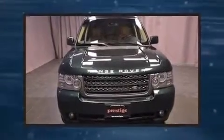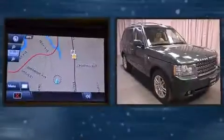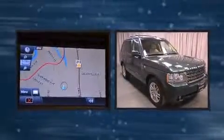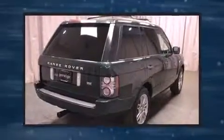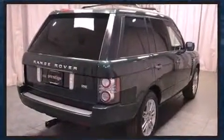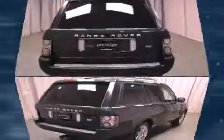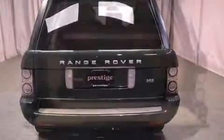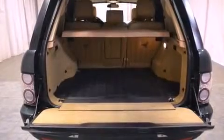Experience driving perfection in the 2011 Land Rover Range Rover. With just over 35,000 miles on the odometer, this four-door sport utility vehicle prioritizes comfort, safety, and convenience. A 5-liter V8 engine pairs with a sophisticated 6-speed automatic transmission, providing a smooth and predictable driving experience.